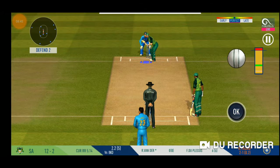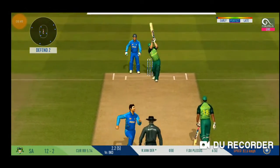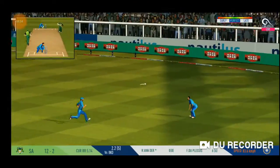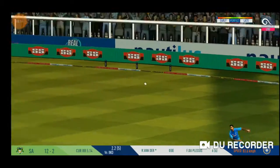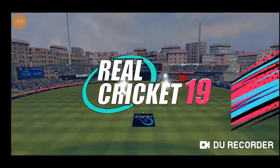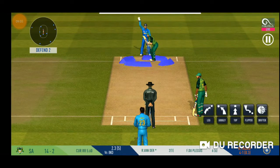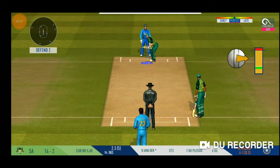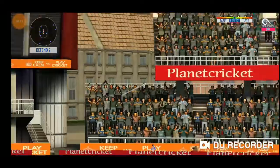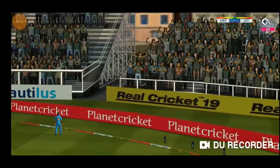Batsman getting ready to face his first ball. Oh, shot, but only a single. That is excellent running between the wickets. He is arguably one of the best hitters in world cricket. And he helps himself to a six.